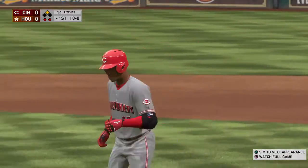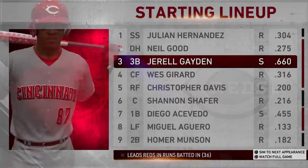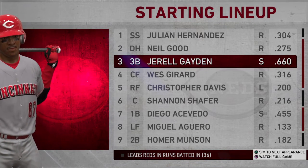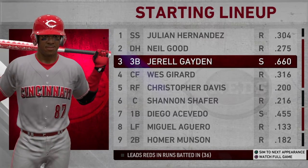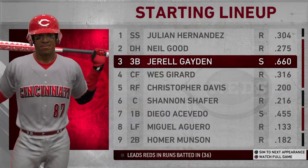A moment here to take a look at the Cincinnati Reds starting lineup in this one. Thoughts, Dan, who stands out? Look, Matt, everybody should be looking at the guy in the three spot. He was an absolute RBI machine a year ago. It was like he never missed an opportunity to put a run on the board when it came to him. Count on him to have an impact in this one.